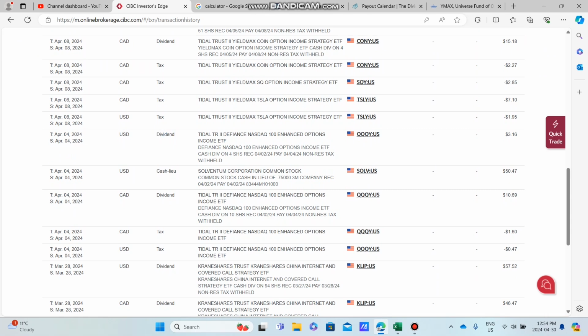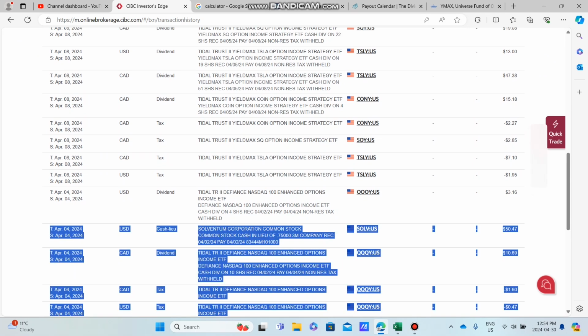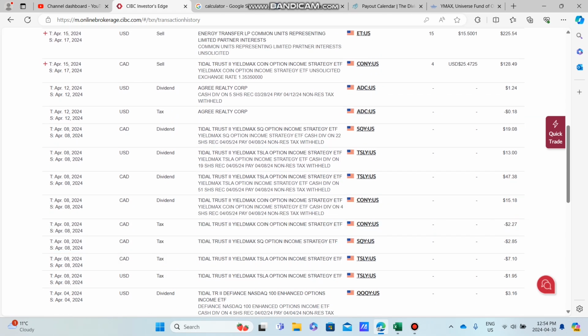Now we're going to the US dividend from QQQY, which is a small $3.16. But everything when it comes to your dividend income, every little thing adds up. And so even $3.16 every single month, that is fantastic. So next we have a bunch of tax that we are going to just kind of skip through here. We will deduct that later.